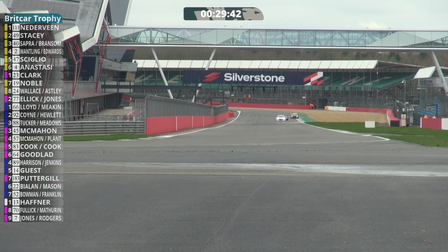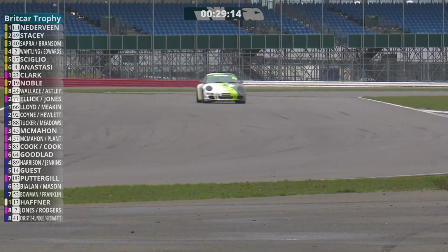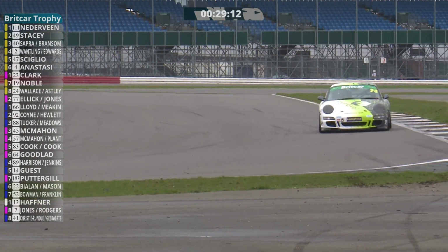Here come your leaders up towards Abbey, and Will Stacey's in attacking mode. Wantling under pressure from Cilio now, the battle for 4th place. Oh, the Team Brit BMW is off. Now, where's that? That, I think, is on the Wellington Straight. Stuck in the mud there. And I bet I know what that means. We're going to have a safety car just as the pit window opens. He's stuck in the mud. He can't get it moving there, Team Matherin.